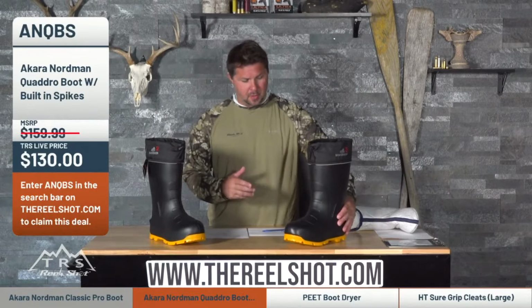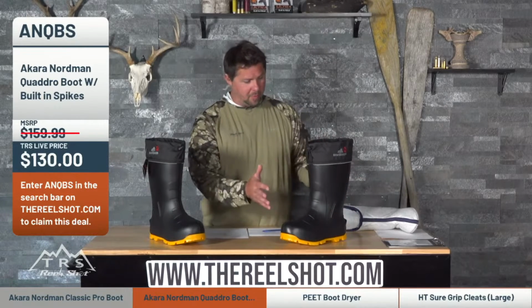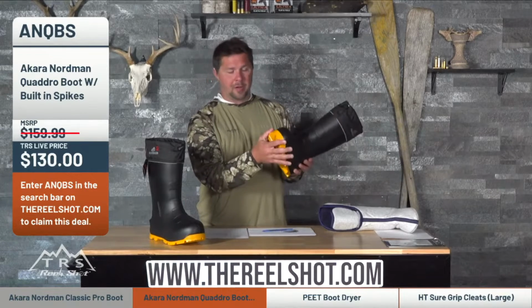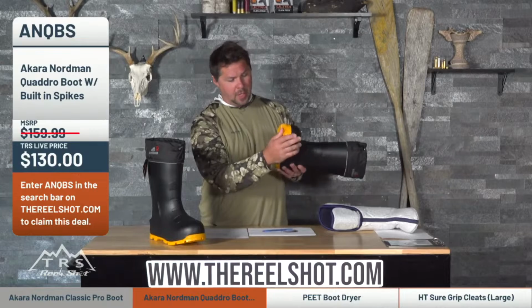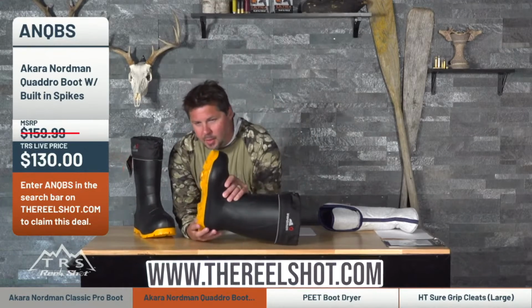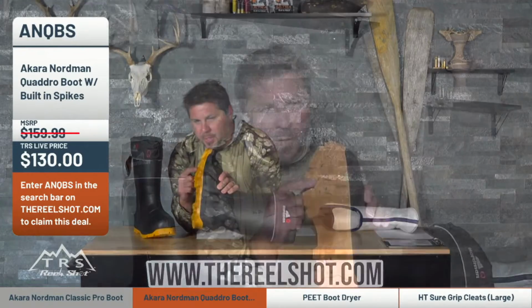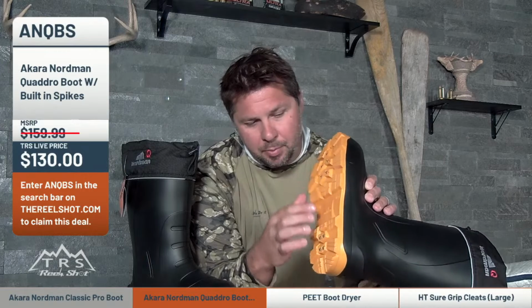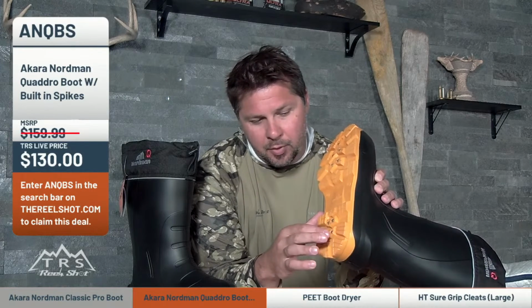Now, the first thing you're going to notice is there's a different color. This is the black portion, and then it has more of the yellow, hardened, kind of rubber hardened sole to it. And then on the bottom of it, and Aaron, I'll go to this camera if that helps you. You can see there's spikes right on the bottom of it, right here. There's some spikes properly placed in all the right areas to help eliminate you sliding.